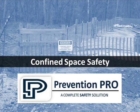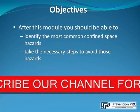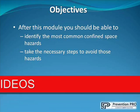Discuss the topic confined space safety. Objectives. After this module, you should be able to identify the most common confined space hazards and take the necessary steps to avoid those hazards. What is a confined space?